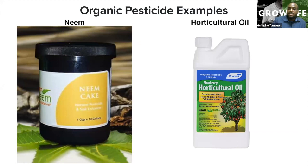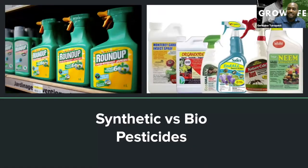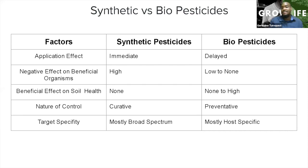So these are some examples of organic pesticides. Before this, let me give you an example of a synthetic. To the left is Roundup. Roundup is an example of a synthetic pesticide, and I definitely avoid Roundup because it has been found to have some very negative effects. If you study Roundup, you'll see there are a lot of lawsuits centered around that brand.